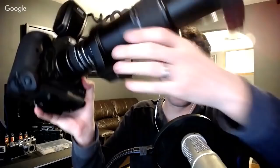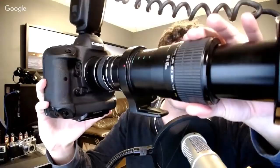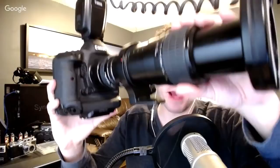So this is my standard configuration. That's a macro ring light. That's how they're all lit on the front. And that's attached to the Canon MPE 65mm macro lens, which gets me from 1-to-1 to 5-to-1 magnification. So that gets me 5 times closer than the average macro lens does right off the bat.